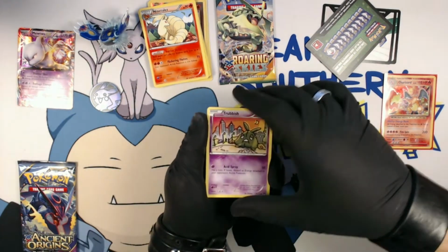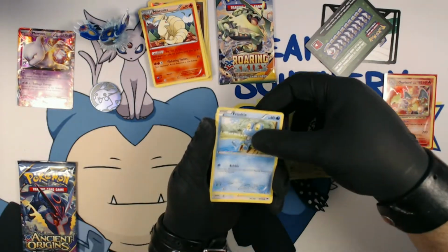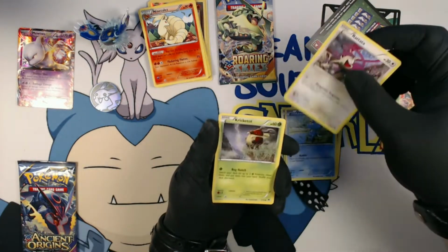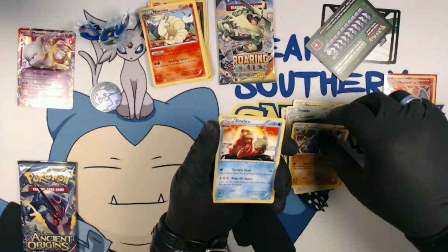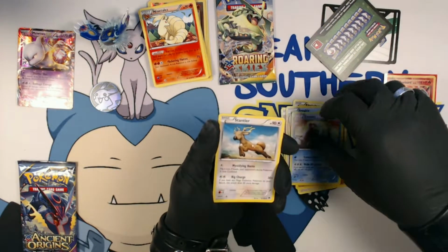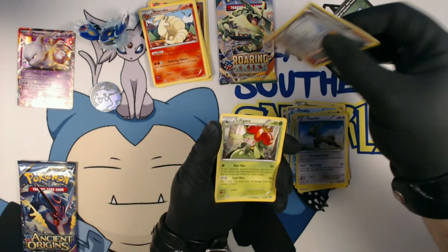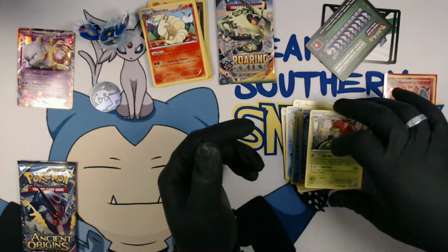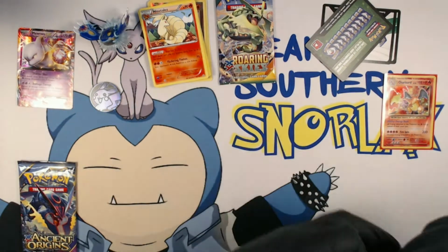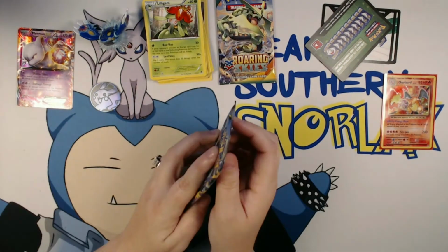All right, we got Trubbish. Electabuzz, Froakie, Rattata, my apologies, Cricketot, Gabite, Slowbro, Waldorf and Stantler. Misty's Determination is our reverse, and a Lilligant non-holo rare. Hmm, okay. All right, okay. Ancient Origins. Ancient Origins for the win. Come on.